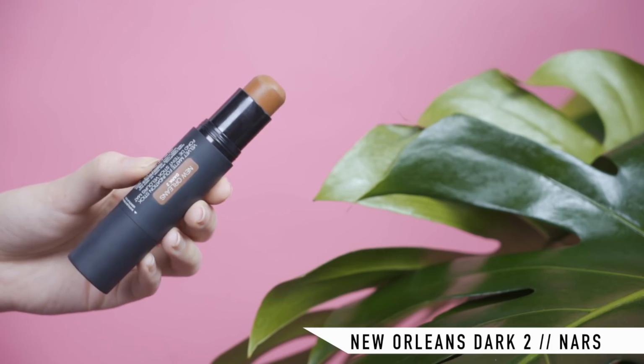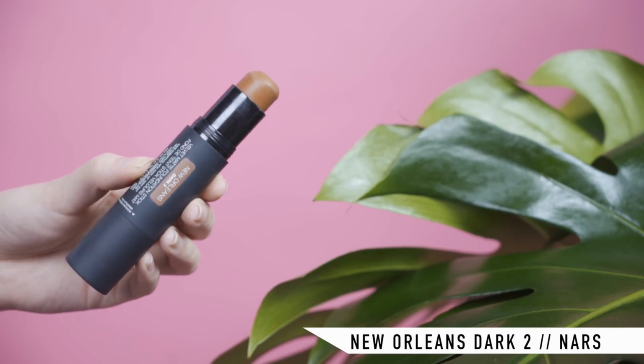So as you can see, this is very dark, and I just put it wherever I want to contour my face, on my cheeks, up here, and then on my chin area, and then I put the Hoola bronzer on top, and I just really like it a lot. It just gives you a different feel. It's not as warm as the Hoola bronzer, so I would definitely try something like that if you're interested in a new contour.